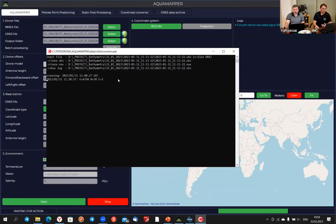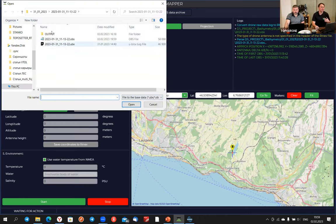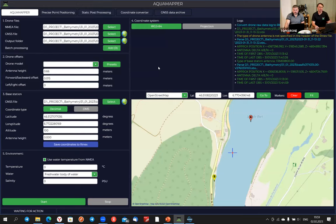After that, we need to add the GPS data, which is saved by the aquamapper as well. It is automatically added. After that, we need to add antenna offsets. For different types of aquamapper, for the ocean edition, we have a higher altitude of the antenna because of the waves, but for lakes, we have a shorter altitude of the antenna. Next step, we need to select a base station file. As a base station, you can use any type of GNSS receiver, it's up to you, or you can download RINEX data from any available network.